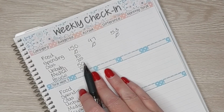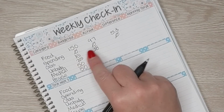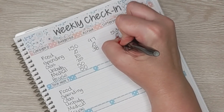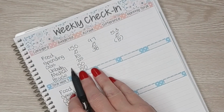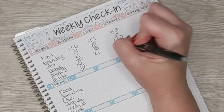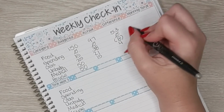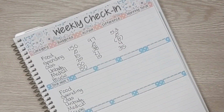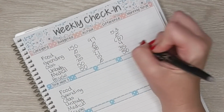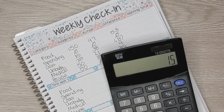Gas was 15, we spent 38. The reason why it was more is because that was actually for 2 weeks worth instead of 1 week, because we skipped a week. So we're still over budget by $8. So we are negative $8 in that category. For unbudgeted, we budgeted $25, we spent $21, so we are positive $4. Medical, we budgeted $50, we spent $15, so that's a difference of $35 in the positive. For house, we budgeted $50, we didn't spend any, so that brought us to a positive amount of $50. So I'm going to add all of these categories up together, and then we will do our monthly total.